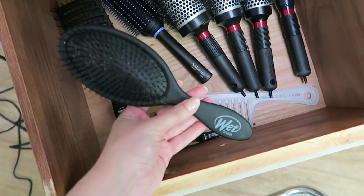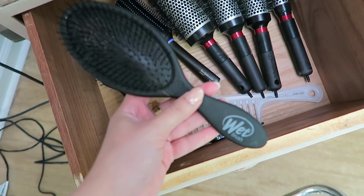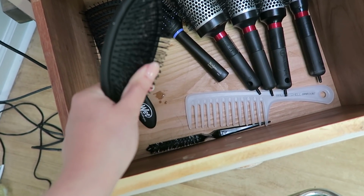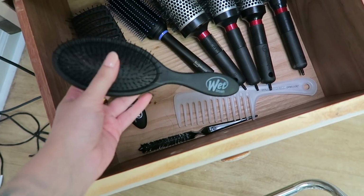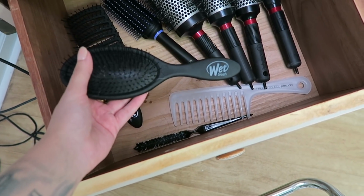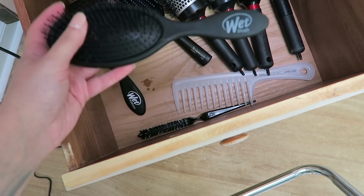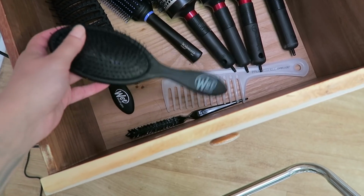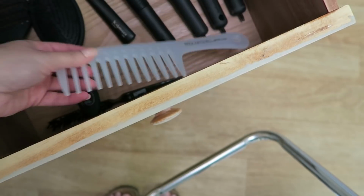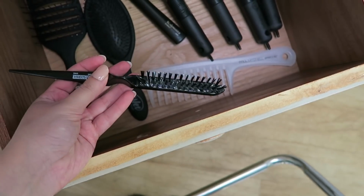And then this is just a classic wet brush. I highly, highly recommend if you don't have a wet brush in your kit, get one because it's nice and gentle. It's not gonna tug and pull on the hair and cause breakage. I use this thing all the time. I actually need to pick up a few more. I use this to detangle hair. I use this to run color through, like toners and glosses, to make sure that it's evenly distributed. Such a good brush. And then I have this Paul Mitchell wide tooth comb. And then I just have this little teasing comb in here.